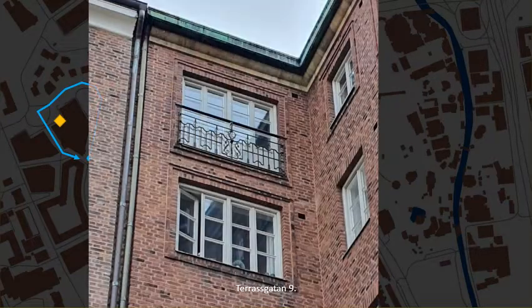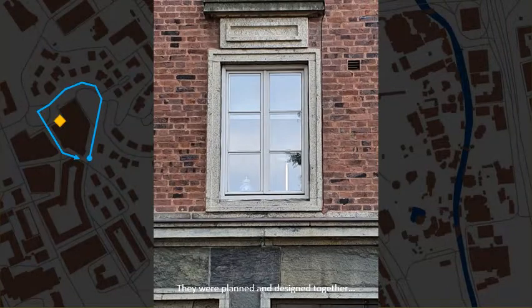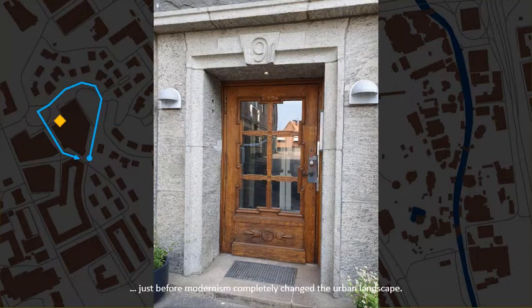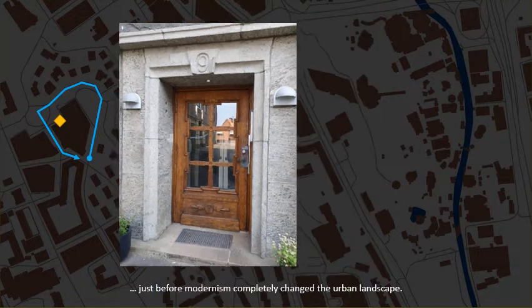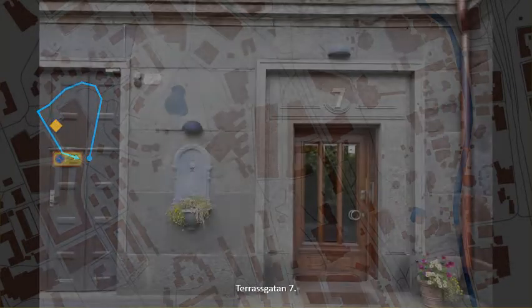Number 9. This block and the Song Thrush are twins. They were planned and designed together, just before modernism completely changed the urban landscape. Terrassgatan, number 7.